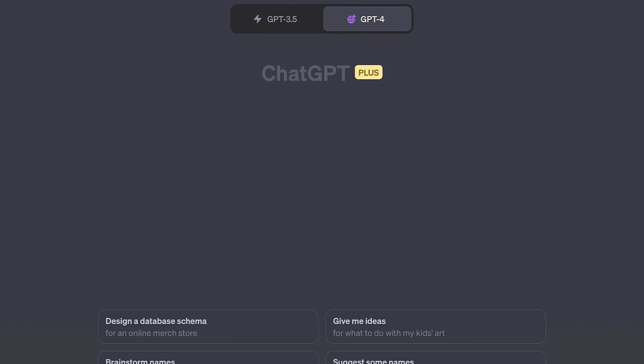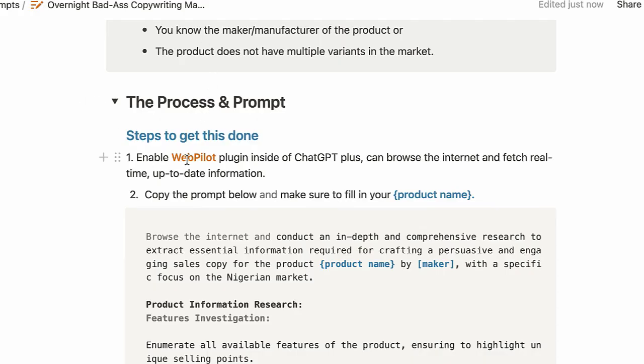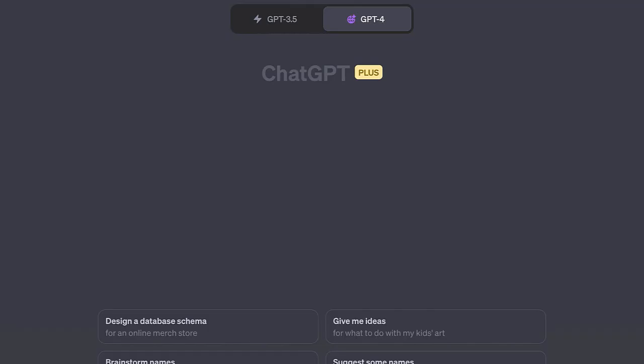Now the first thing, as I've said here, is to enable the Web Pilot plugin. If you are used to using the premium version, don't worry, as I've said, I'll still do it for ChatGPT 3, the free version. But I just want you to learn. And one more thing, I'm trying to use one stone to kill 2-3 birds. So I'm also trying to teach you how to use ChatGPT Plus and some plugins inside of it. So just open your mind to learn.